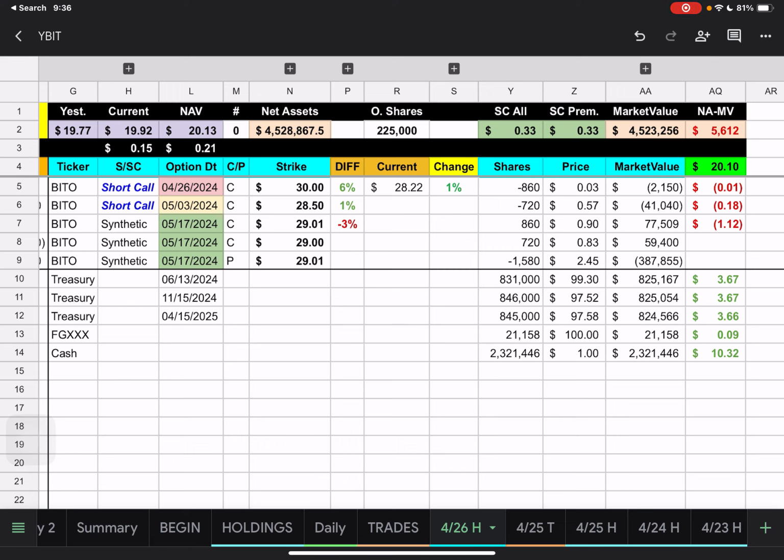But that's it. I'm sorry, I know this took more time because I was teaching and going into the spreadsheet a little bit and some of these numbers. But anyway, I hope this is helping, and at least you can see what's going on with the new YBIT ETF. I'm going to move on over to some of the other workbooks and get those done so I can get those videos out to you.